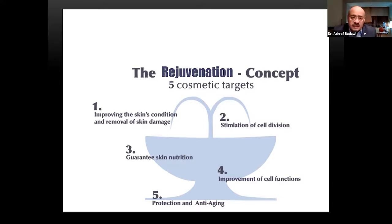The good news is, if we implement this rejuvenation concept, then we are achieving anti-aging, and we are able not only to stop the progress of skin aging, however, we are able to revert the signs of skin aging, as we are going to see soon. The bad news is, as practitioners, we are unable to achieve all the 5 cosmetic targets.